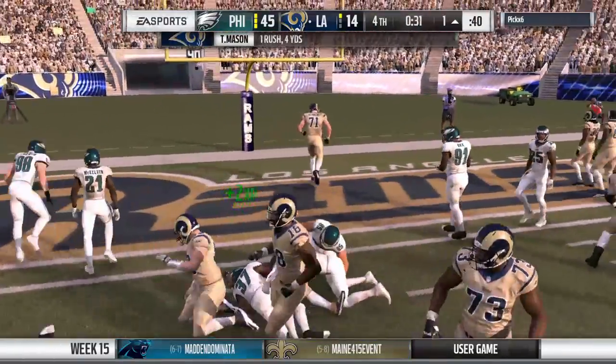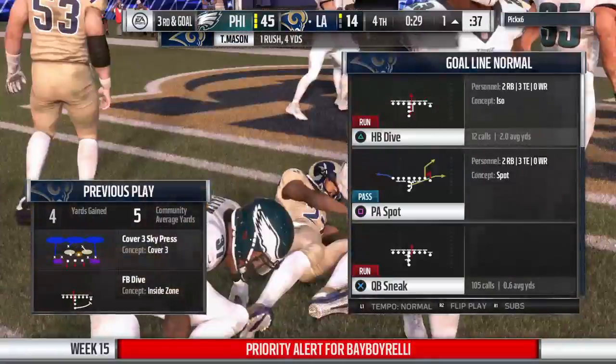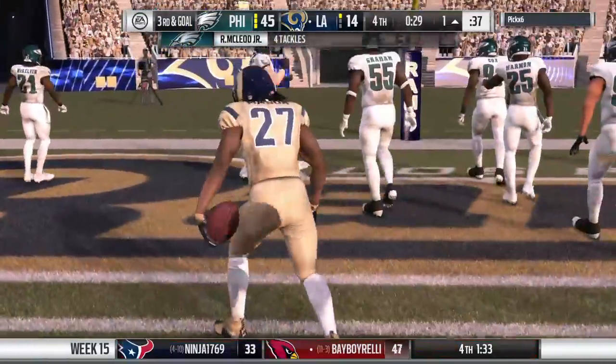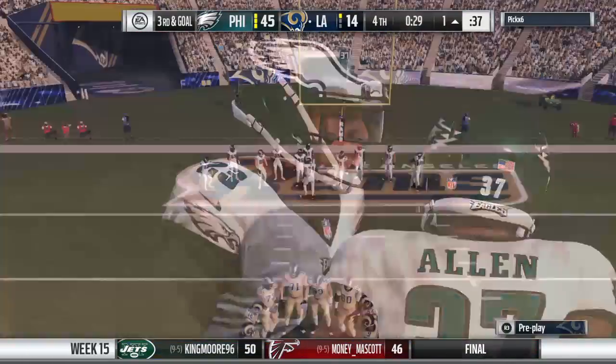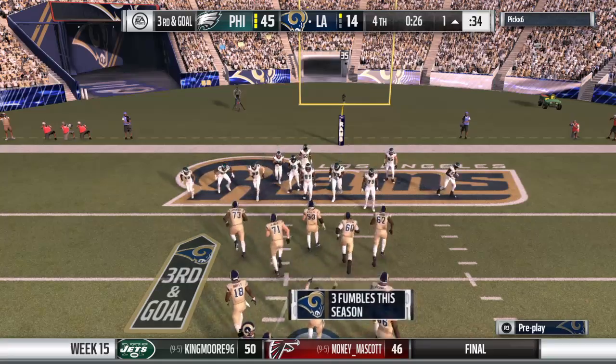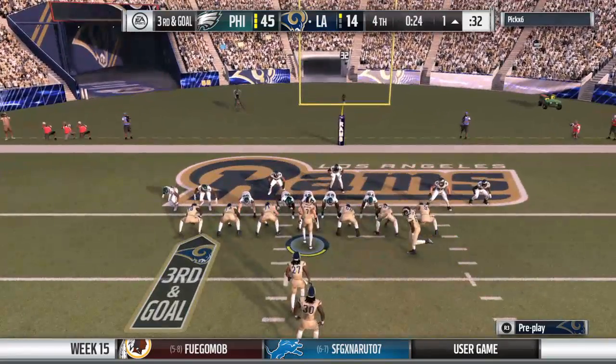They'll run here with Mason. Give him right around 4 on the carry. We'll see if they want to keep pounding here on 3rd and goal. So now things get interesting on 3rd and goal from the 1. This almost becomes a Darwinian call, doesn't it? Almost survival of the fittest here.